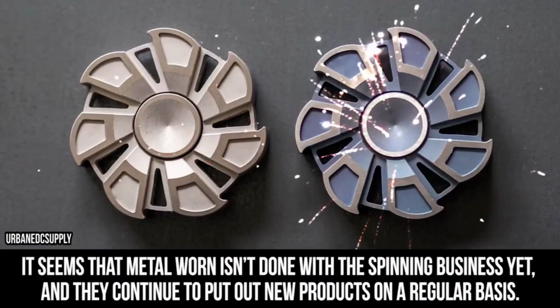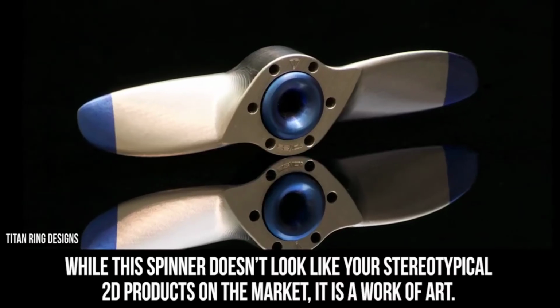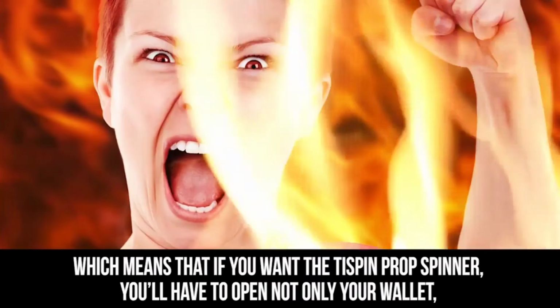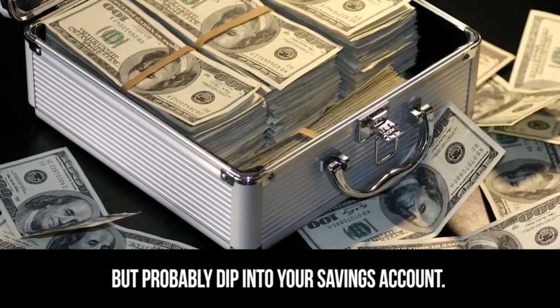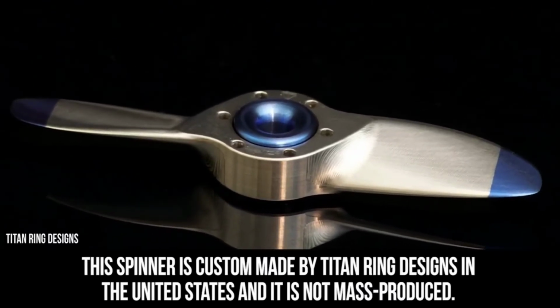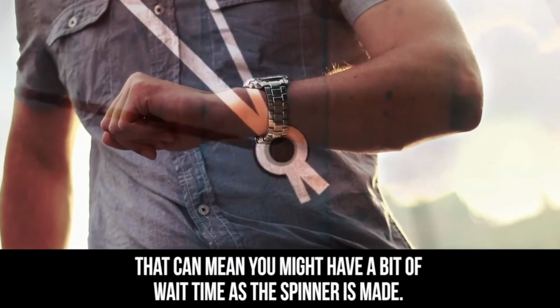Tie Spin Prop. While this spinner doesn't look like your stereotypical 2D products on the market, it is a work of art, which means that if you want the Tie Spin Prop Spinner, you'll have to not only open your wallet, but probably dip into your savings account. The spinner is custom made by Titan Ring Designs in the United States, and it is not mass produced. That can mean you might have a bit of a wait time as the spinner is made.